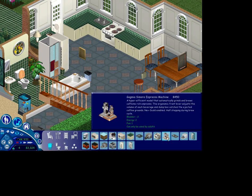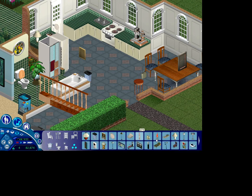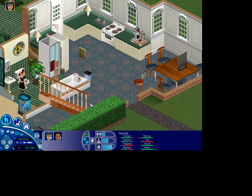Now, this is much more efficient and also fun to use. Another lamp. There we go. Slowly getting there. Welcome home.